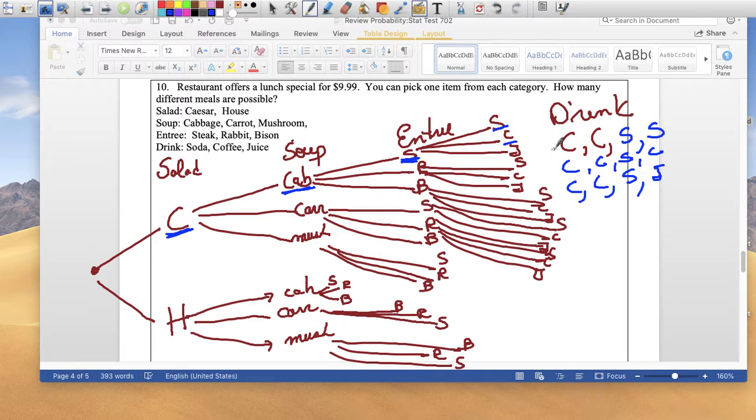Your sample space is going to be, there's 2 choices for the salad, 3 choices for soup, 3 choices for entrees, and 3 choices for drinks. All right, 2, 3, 3, 3. 2 times 3 is 6, times 3 is 18, and 18 times 3 is 54. Yikes! What was I thinking? I apologize. So you're going to have a sample space that has 54 different ones. So there are 54 different combinations that you could make out of this lunch special.